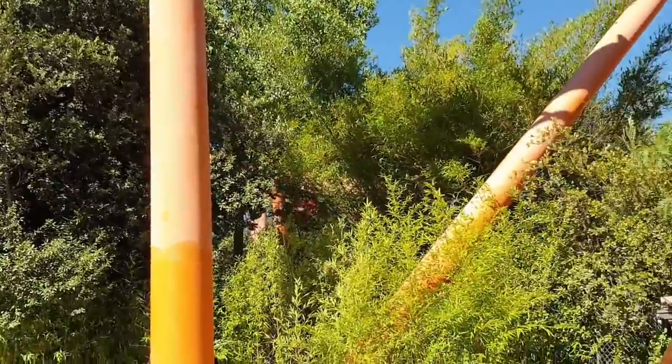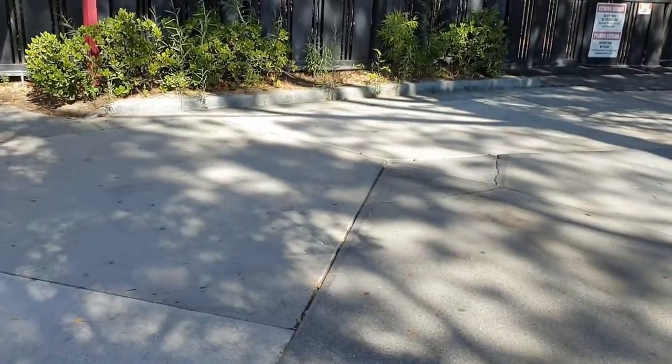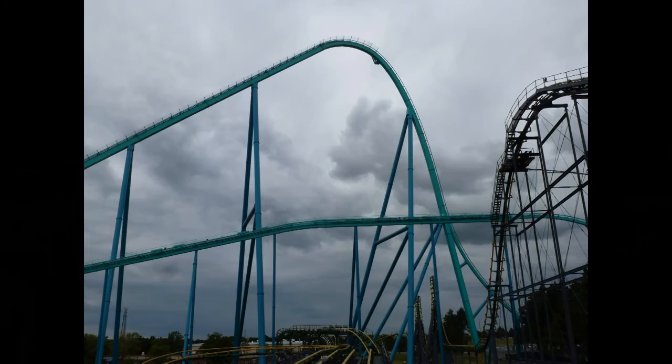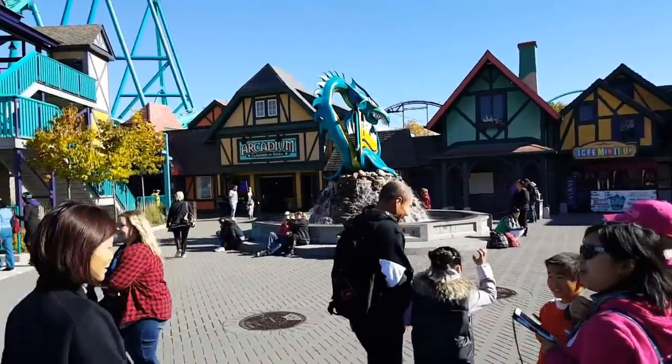And at number 3, we've got the only B&M Giga I've ridden, which is Leviathan. It's a great B&M Giga. I'm assuming they're all great, but this looks like the second best, and it has a phenomenal first drop into the tunnel. I don't know, there's only a couple first drops I'd have higher than this. This first drop is incredible.